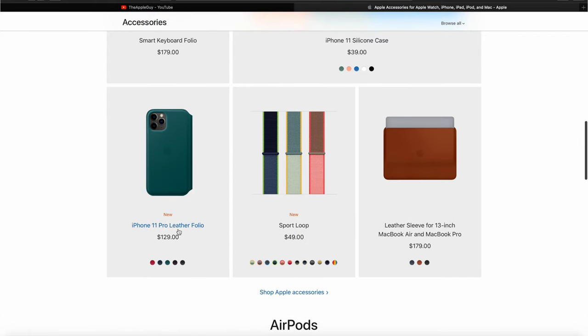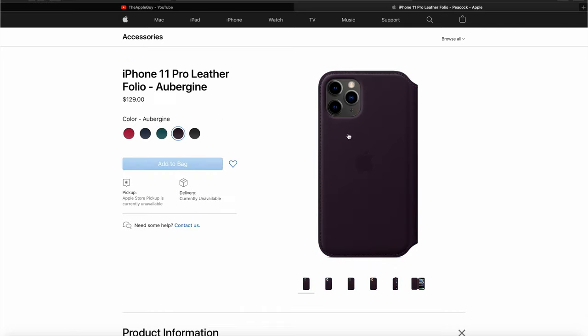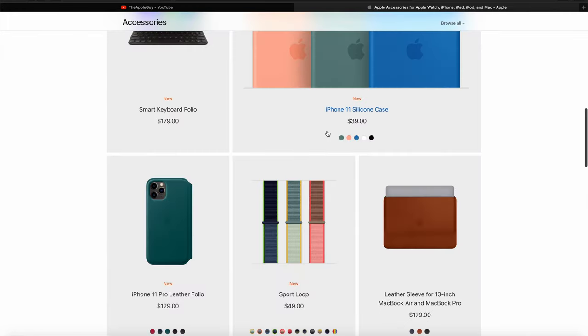And for the iPhone 11 Pro Leather Folio, they feature three new colors: Raspberry, Deep Sea Blue, and Peacock. The other two colors, which is the Aubergine, which is like a dark purple, and the Black, are available year-round. And of course, with the silicone cases for the iPhone 11, they're going to feature three new colors: your Cactus, Grapefruit, and Surf Blue, which match the Apple Sport Bands.